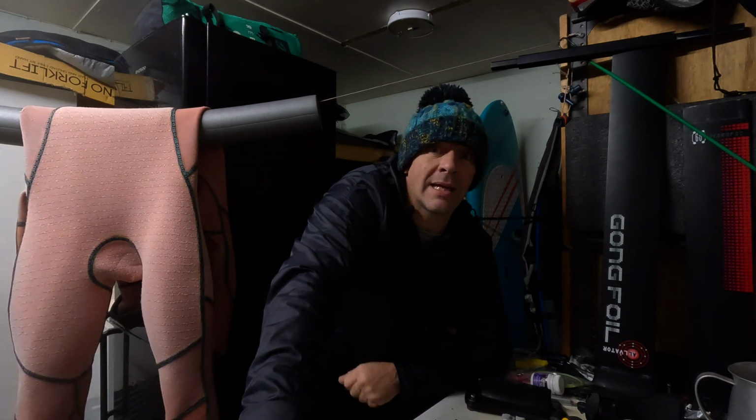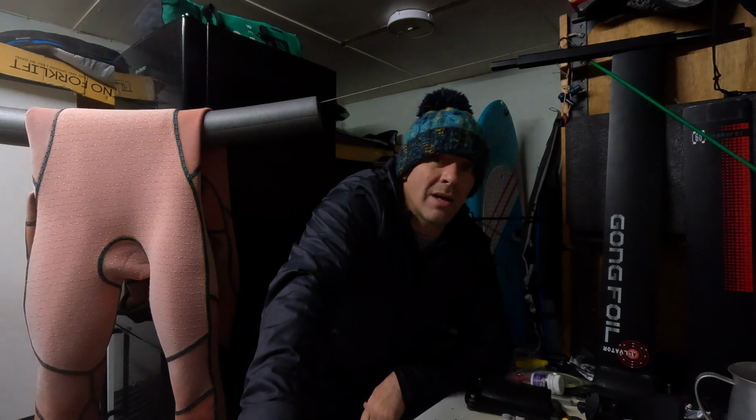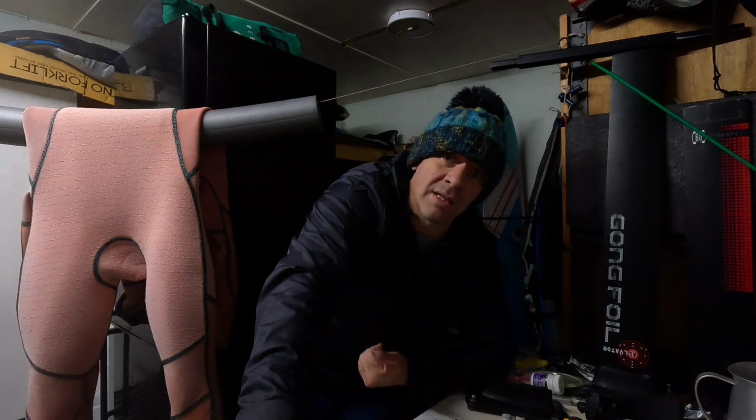It looks a lot like the Cocoon, but obviously it's gonna be a little bit different. So I'm gonna try it out. It's 4 meter. It's supposed to be 22 knots. I'll check it out when I get down there. See you in a bit.